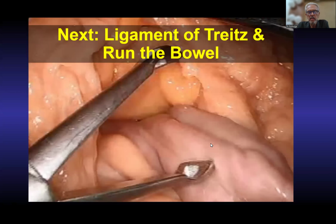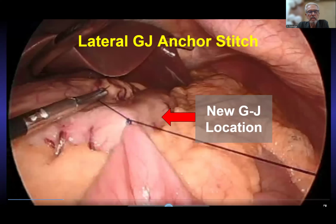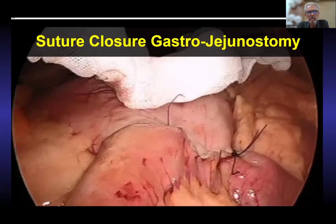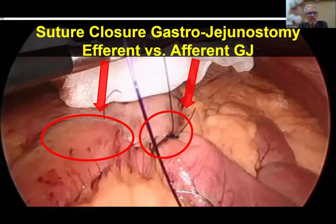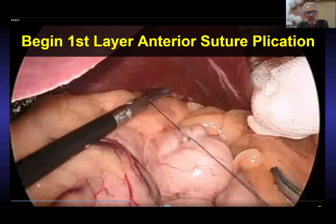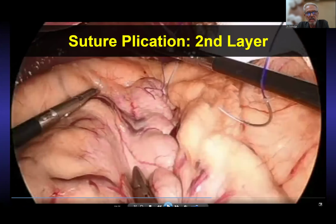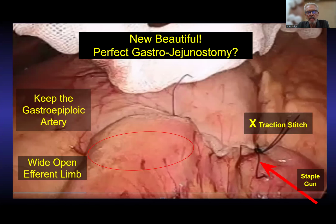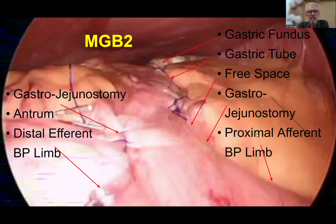We find the ligament of Treitz, that's where the small bowel comes through in the gut, bring it up, and we hook the two together. And we staple them and sew them up. And so now that's together. That usually takes 10 minutes, maybe 15. Now we're almost done. All we do now is the plication. So we start at the top and we stitch, and then we stitch the antrum, and that's done. This is the way out, this is the way in, and that's the end of the story.